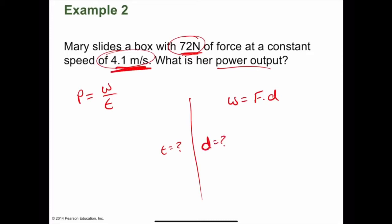Well, we know what velocity is. Velocity is distance divided by time. So we make an assumption. So there's my distance, there's my time that I need for these two formulas. If I make the assumption that the power output is over some time interval, then I can work the problem. The time interval I'll use is 1 second. If I just let the time equal 1 second, then everything will just fall into place.